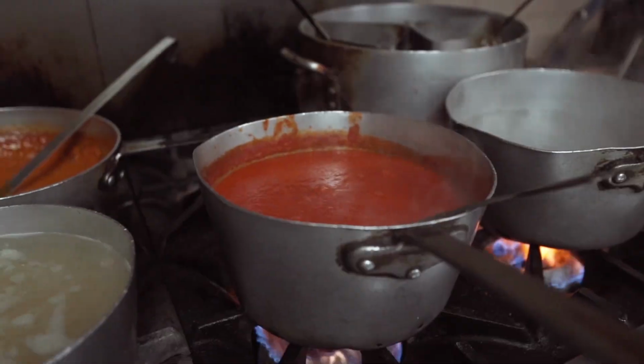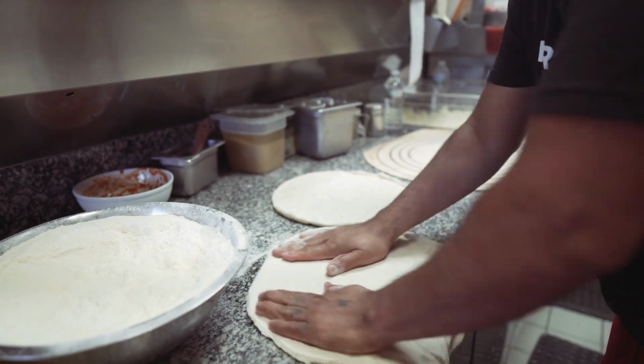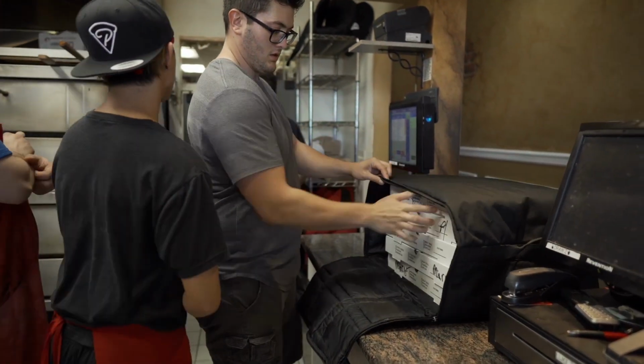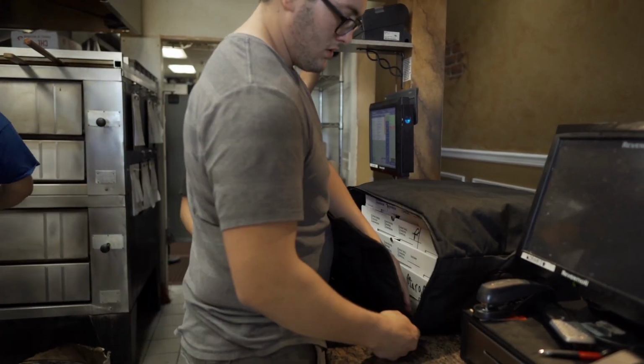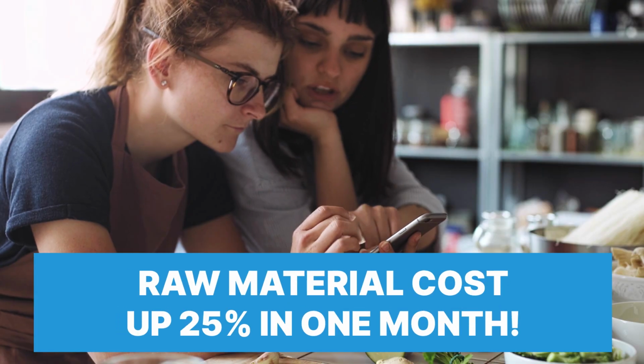But what's happening basically is that your raw material costs are going through the roof. I was on the phone this morning with a guy who operates a very high volume pizzeria, and just in the last month, his to-go materials, his to-go boxes and forks and napkins have gone up 25% in 1 month on top of what's already happening. So it's completely out of control. I don't want to bore you with any more statistics.